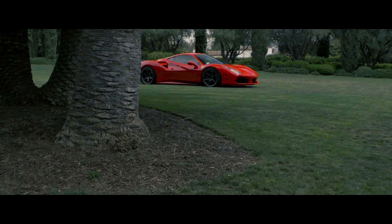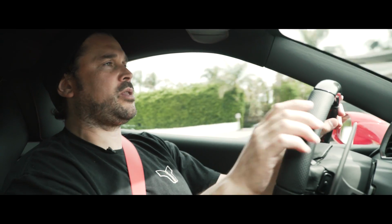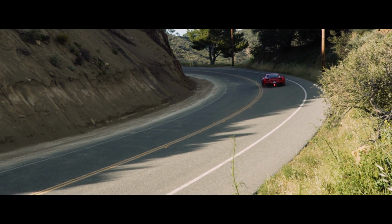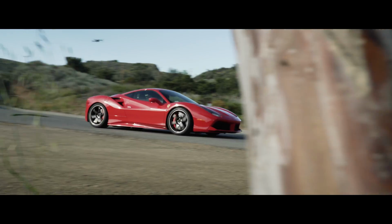So to sum up this 488, it's very much an evolved product for the Ferrari brand. From the twin turbo V8 and some of the updates to the interior and whatnot, it's a different experience from those previous cars. Every car they come out with, whether you're a previous owner or a new owner, it's something you want. And this car is definitely no different.